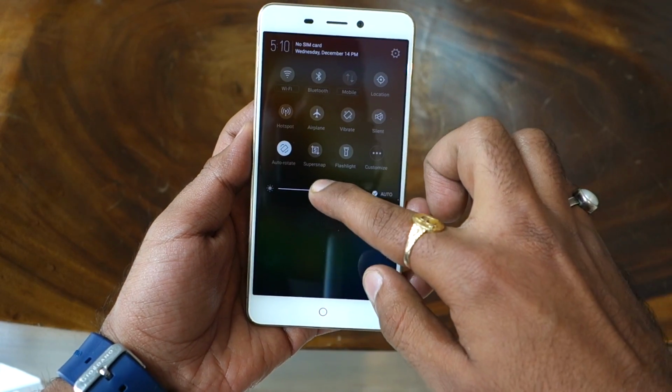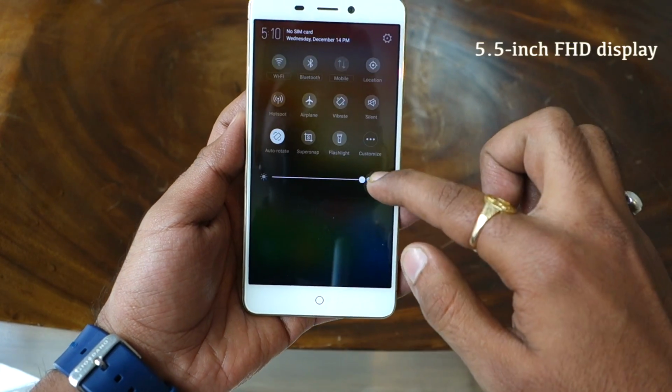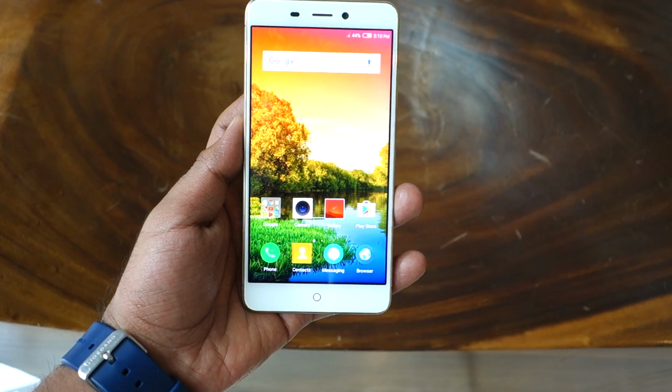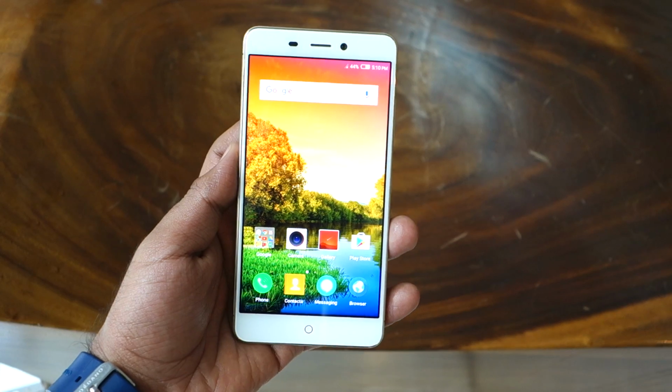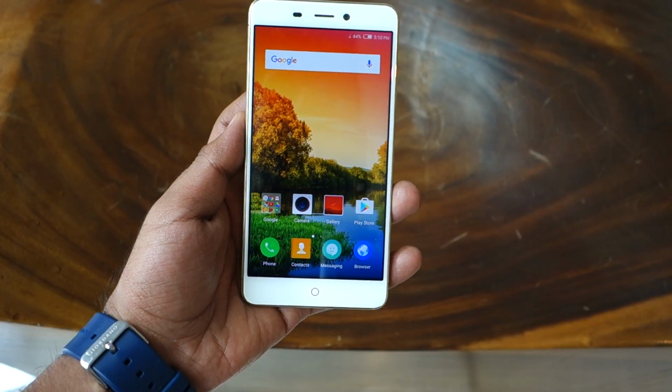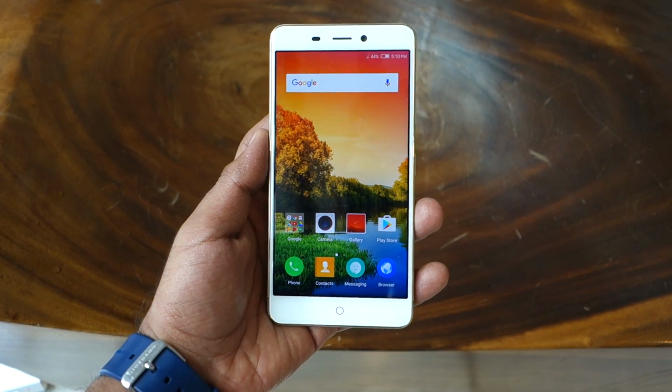Now let's talk about the display of this device. It's got a 5.5-inch Full HD display, which is capable of getting very bright. Though right now I can see the colors are getting a bit distorted, the brightness levels feel fine. More on this in my video review, if I ever get to review it.